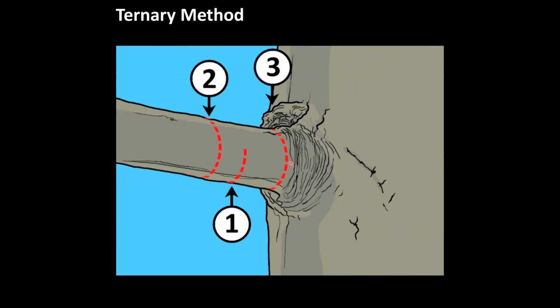If we were to look at this in summary, our first cut is usually about 1/3 into the stem. Again, it doesn't matter how far out you go here. We just don't want to get into this area here because we may run the risk of damaging the branch collar or the branch bark ridge. Then our second cut goes through, and it's typically, again, 1 or 2 inches outside of this undercut. And then, of course, our final cut is removing that stub.